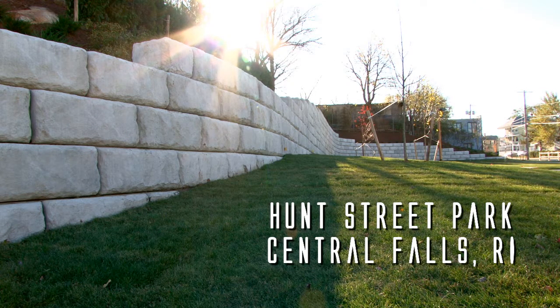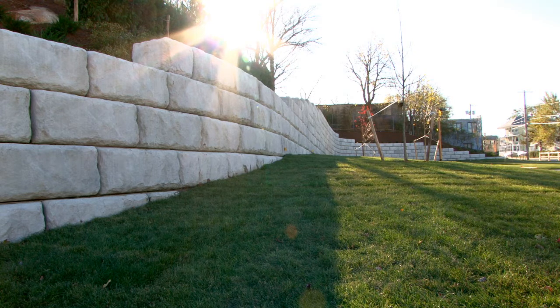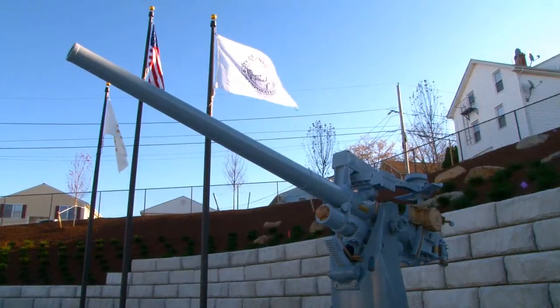My name's Jay Moon. I work for Urbane Construction. I'm the project manager there. The Hunt Street project was put out as a public bid. Post-award, it became clear very quickly that the job was over budget.